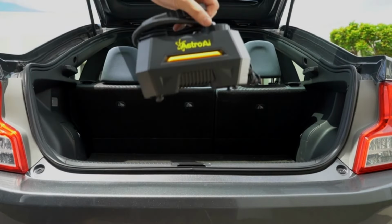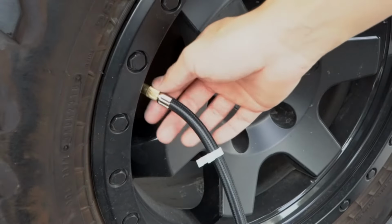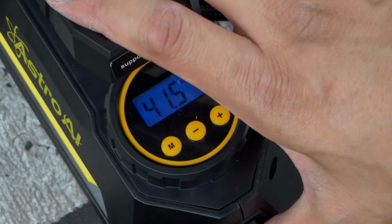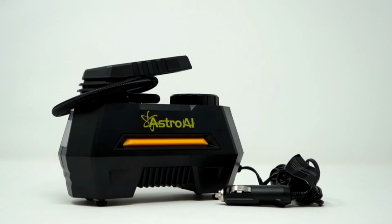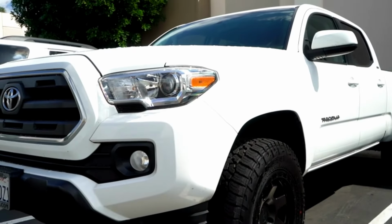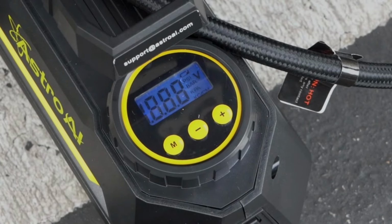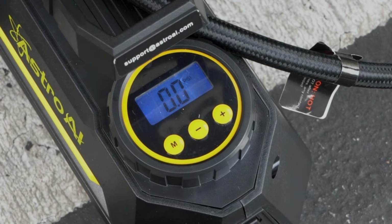This essential car accessory features a 12V DC auto pump with a digital pressure gauge, allowing for precise inflation. Its emergency LED light provides added safety during nighttime emergencies. Versatile and compact, it's also ideal for inflating bicycle tires and balloons. Don't let low pressure slow you down, trust OBDII for reliable inflation on the go.